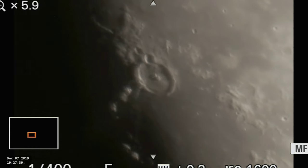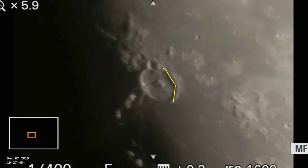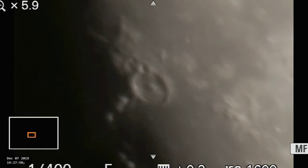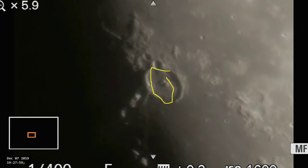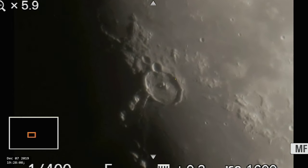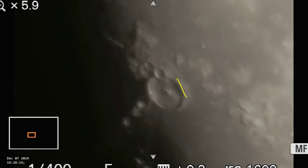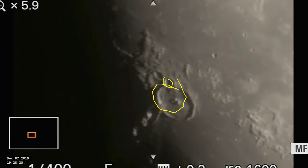Let's leave it for a second, then I'll paint it. One, two. Very, very, very clear. There's nothing circular about that. Gassendi is really a very prominent feature, but let me just draw this correctly. This is awful. Let me try that again. The mind is trying to track the crater, but I should just keep it steady here. One, two, damn. There, that's sort of it.